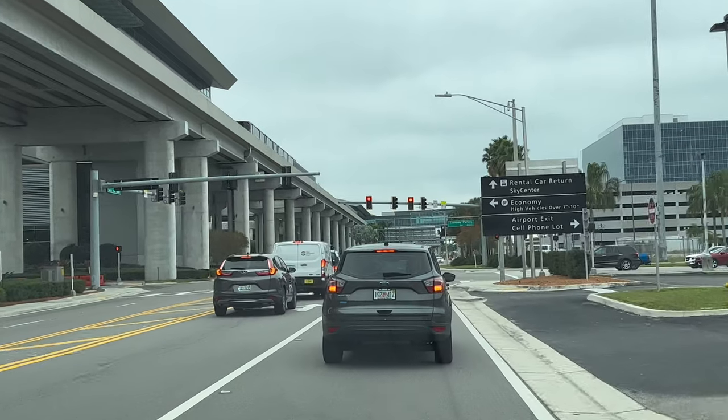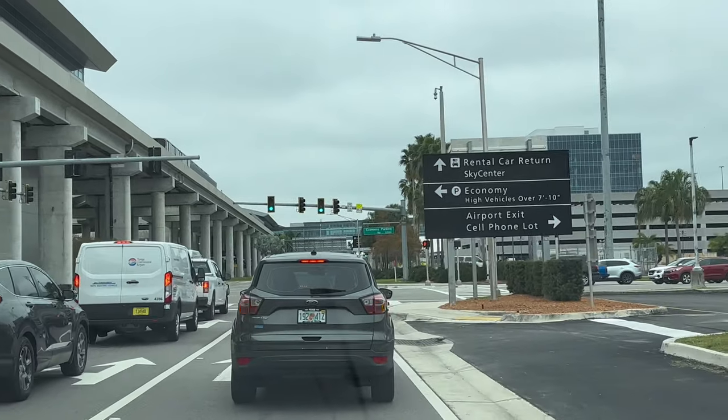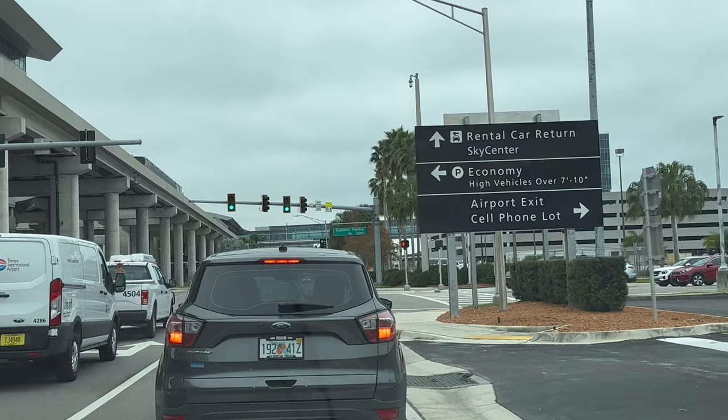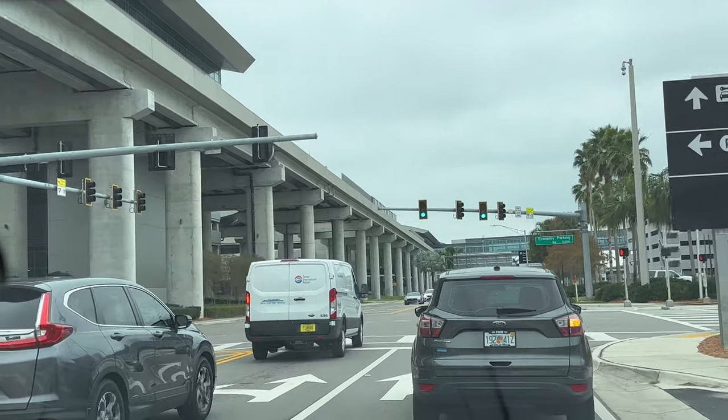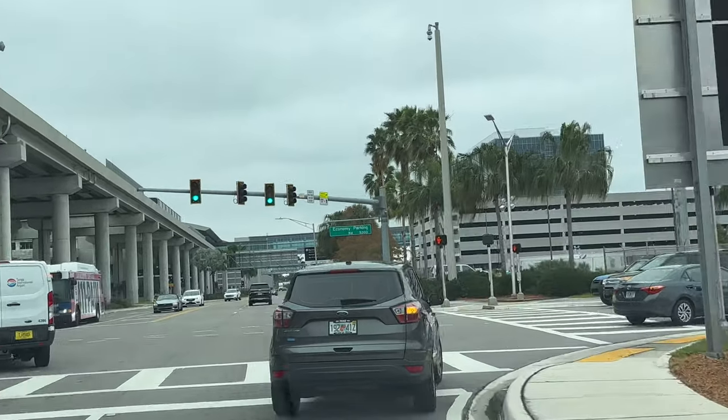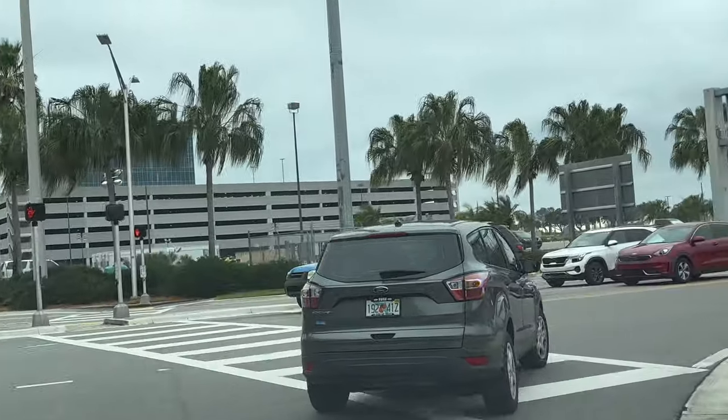All right, now if you see this sign to the right here, this is where we're gonna go next. We're gonna show you the cell phone lot. So this is a really convenient lot within the airport where if you are picking someone up and you wanna come a little early, you can wait in the cell phone lot.